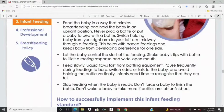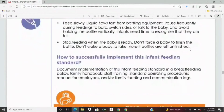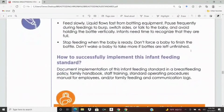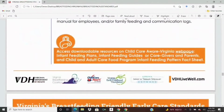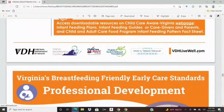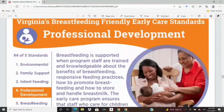So, still talking about infant feeding, because it's very important. This is the baby we're talking about, the baby who is breastfeeding. Stop feeding when the baby is ready. Don't force a baby to finish the bottle. Don't wake a baby to take more if bottles are left unfinished. These are very important when we're talking about responsive breastfeeding. And look at all the partners they are working with at the bottom here. This is amazing. An amazing program.